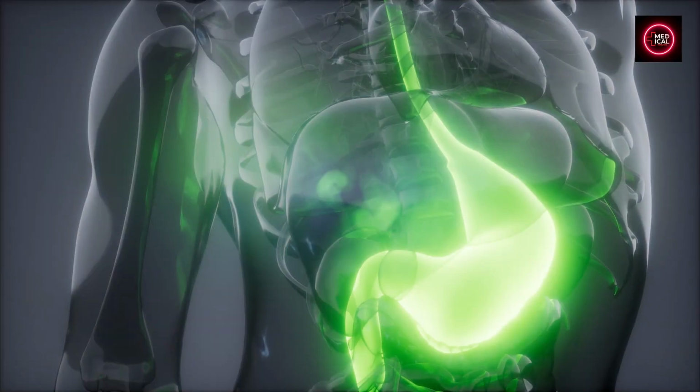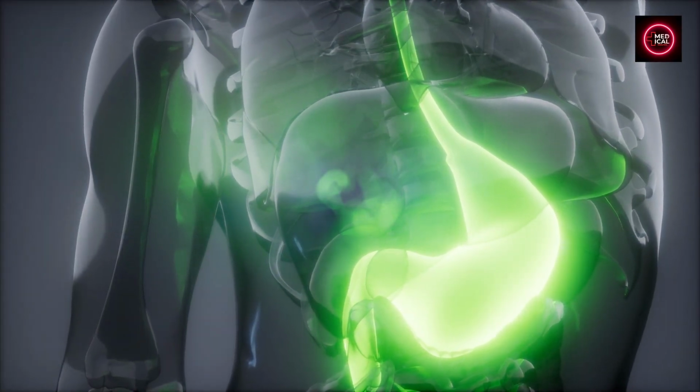And there you have it, a video guide to understanding the early signs of stomach cancer and how you can take early steps to lower your stomach cancer risk.